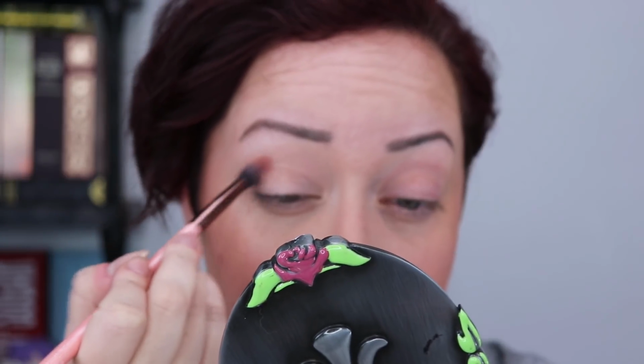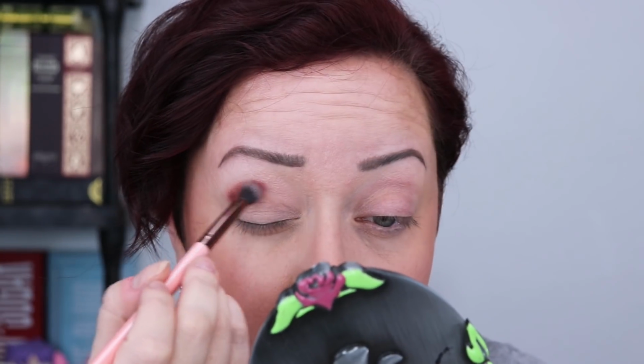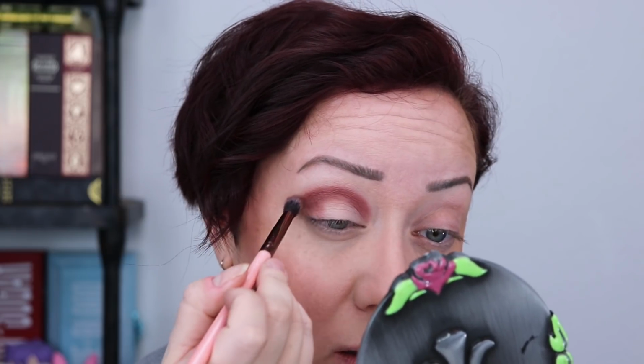Okay, I'm going to use this brush right here and go into Mother Dragon. And I'm going to start working that into the crease area. I do have MAC Paint Pot and I left it tacky, so I'm going to work on pressing the color in first and then blending. Trying to be light-handed here because it is such a deep pigmented color. Okay, so now I'm just gonna work on buffing the edges with that. Nothing additional on the brush.